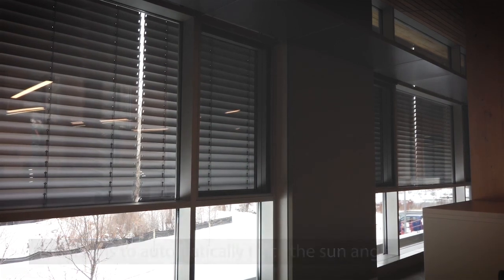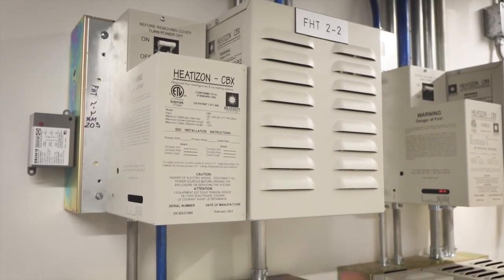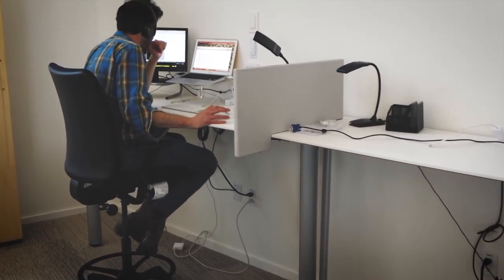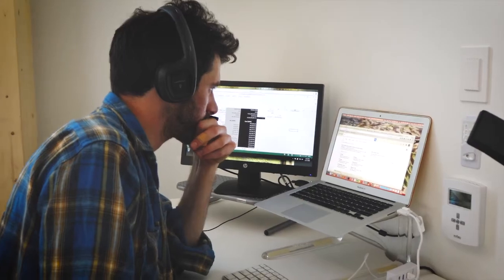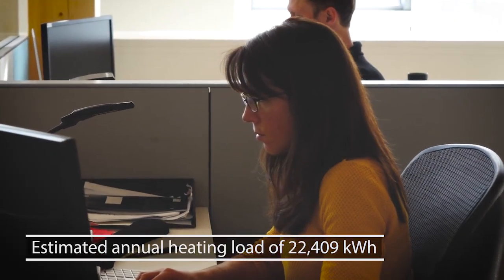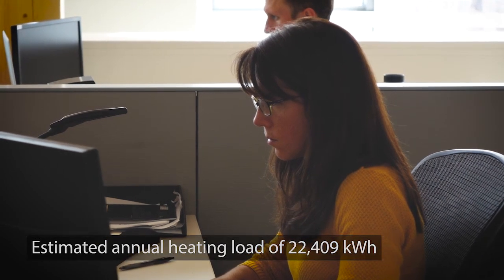And we have a very small distributed heating system. It's radiant mats located in the floors and walls that are providing gentle heat where the people need it, not in a traditional forced air system where we're just conditioning this entire volume of air.